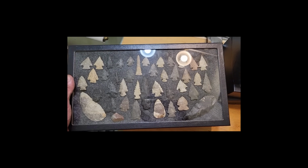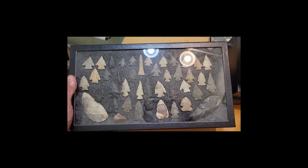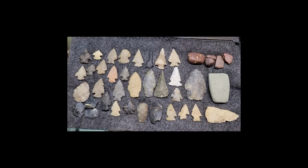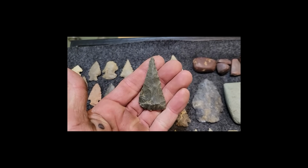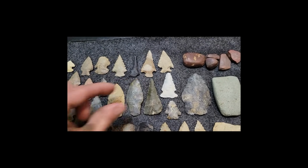Let's see, look. All this too. Look at some of them smokers. Just, my goodness. Here's the lid off this. Thought I'd show you a few of these. Look at this green jasper cobs. That's beautiful, isn't it? All of this stuff's real recent too.